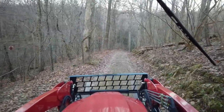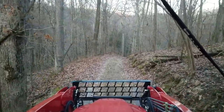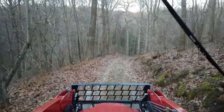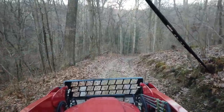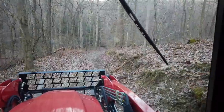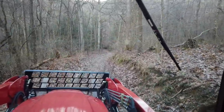It's not too bad, but that's all going to change this weekend again. It's going to rain quite a bit Friday and Saturday, and it's supposed to snow tomorrow night, I think. Basically, it looks like more of the same. But right through this area, I don't know if you can see, there's a little spring that pops out of the hill. That was pretty hairy last night carrying those four logs out of here.